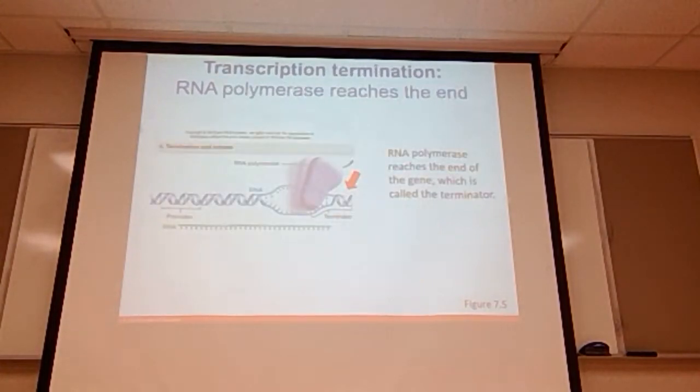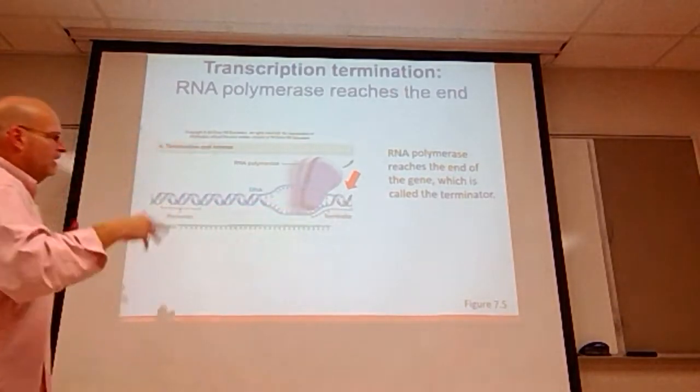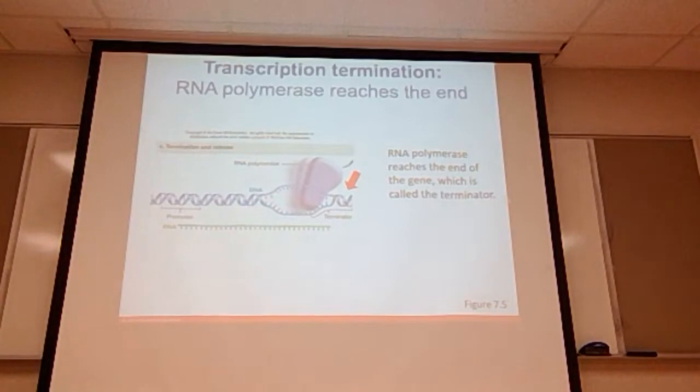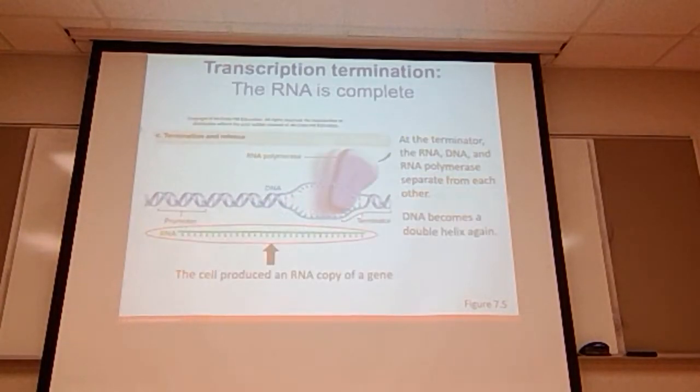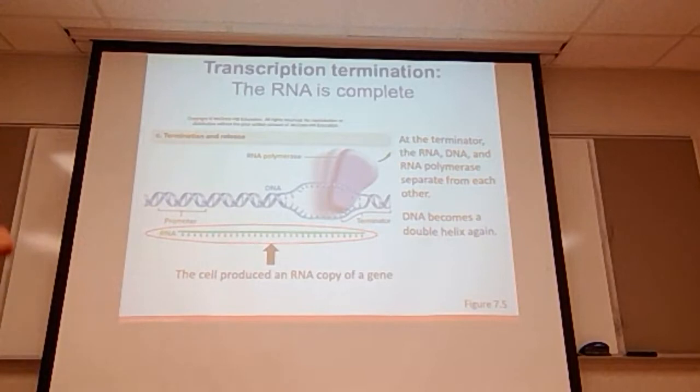And then termination and release. RNA polymerase reaches the end of its gene, which is called the terminator, the sequence of opening the DNA will cease, and when the RNA polymerase gets to this spot where no more of the DNA is open, it will release and go back into the cytoplasm of the cell, or the nucleus. RNA complete, here we have a transcript, or a messenger RNA. This is the product from which a protein will be produced.